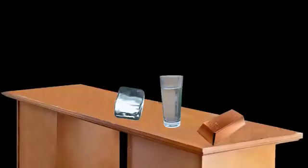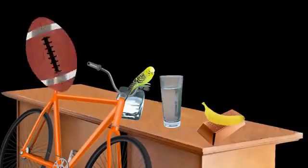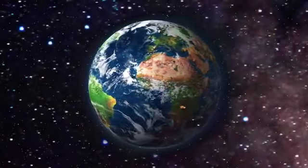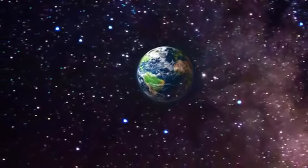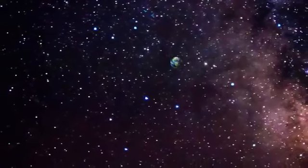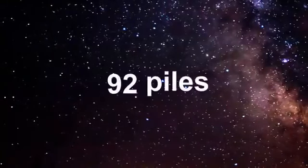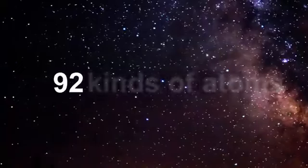For fun, let's throw in more objects at the bottom of our screen. A bike, a budgie, a banana, and a ball, and an apple. But what if we took the whole world, plus all the planets and the stars too? If we pulled apart all of the substances containing all the atoms in the universe and put them into separate piles, how many would we have? 92. The whole universe is made from just 92 different kinds of atoms, or 92 elements.